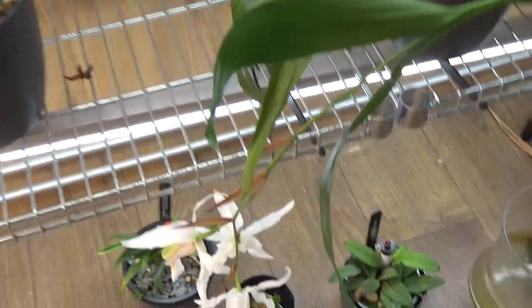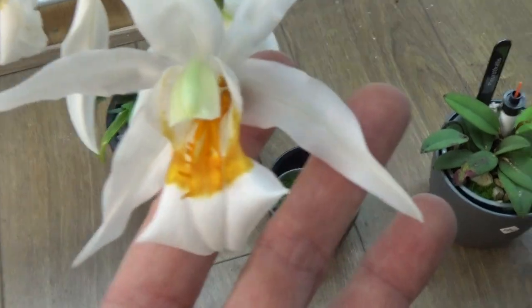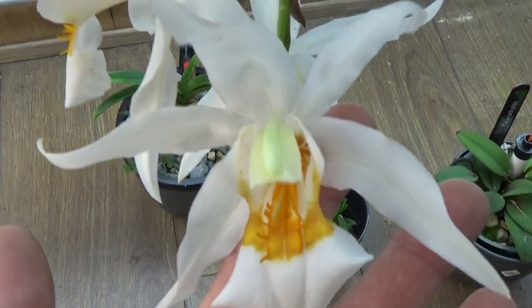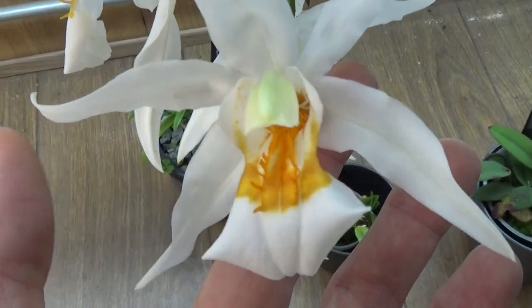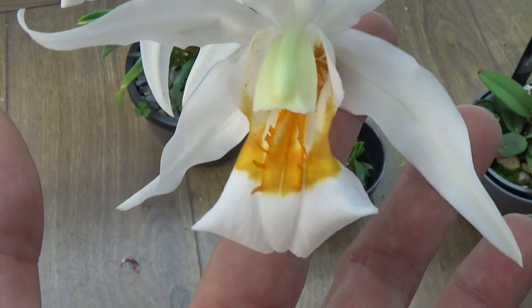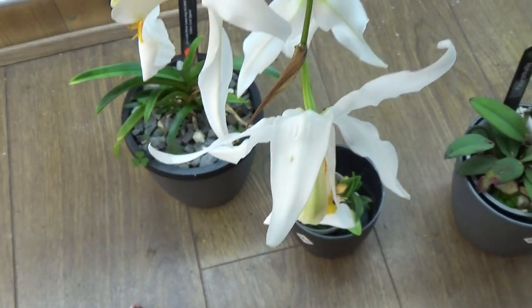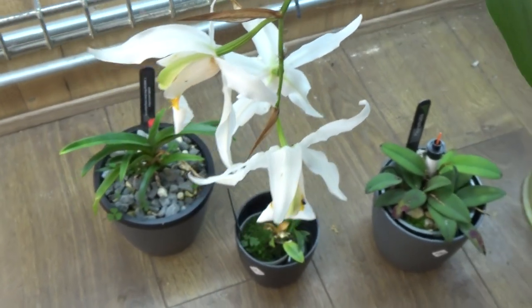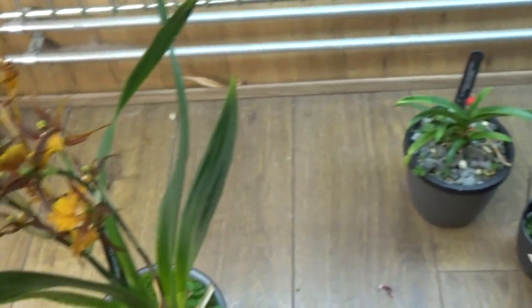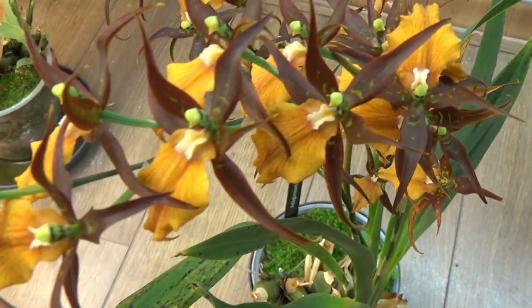Let me check. We still have my Sologeny in bloom. Also a beautiful one. Very beautiful white with that orange on the lip. I'm sorry, I'm a bit shaky. But it's facing downward, so I need to lift it a little bit to be able to show it to you guys. And next to it, one spike is going over, but the rest is still beautiful.